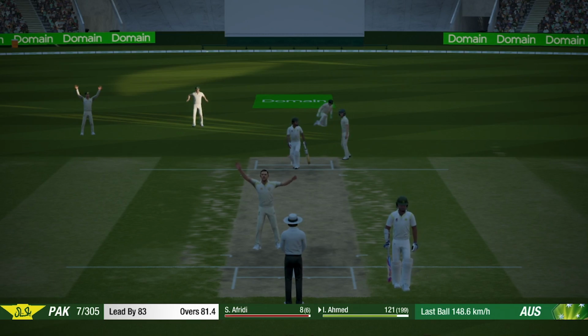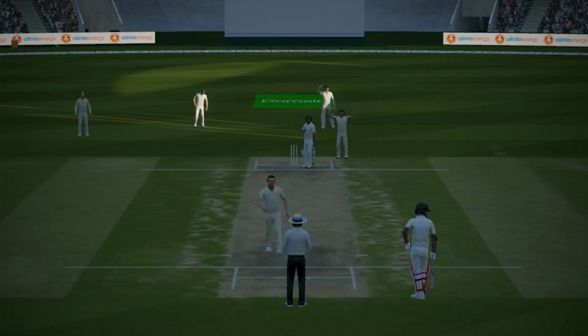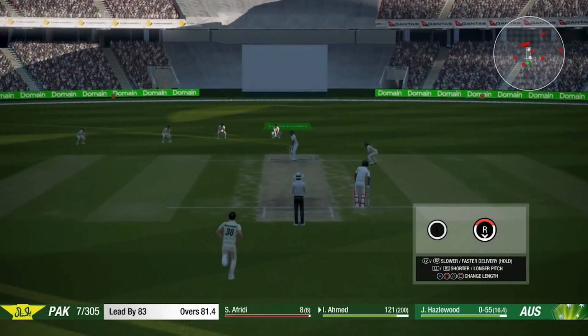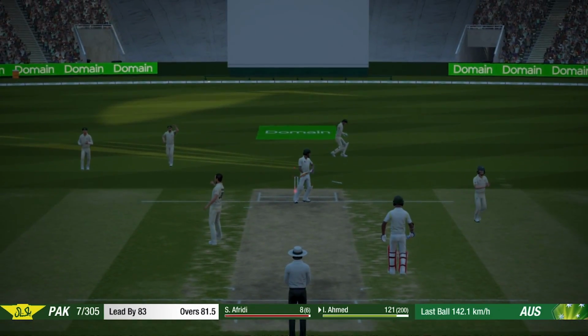Is this out? Is there a little inside edge on it? Umpire says no. Also not LBW either. Probably hit him outside the line. Bowled him. Hazelwood gets the wicket.